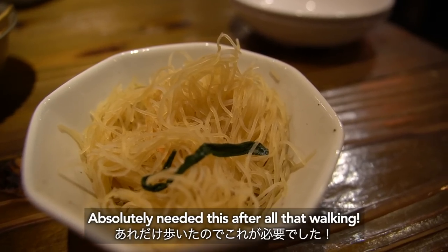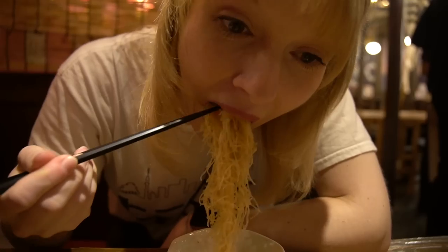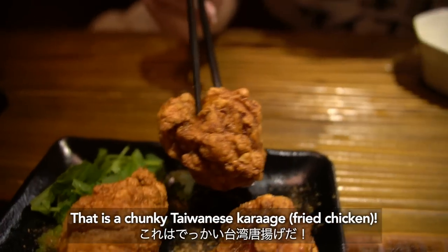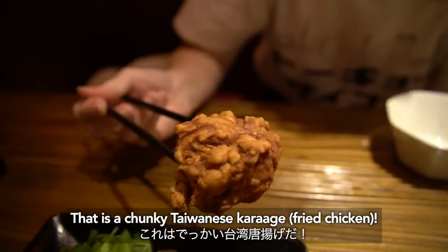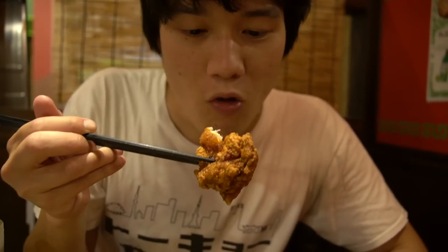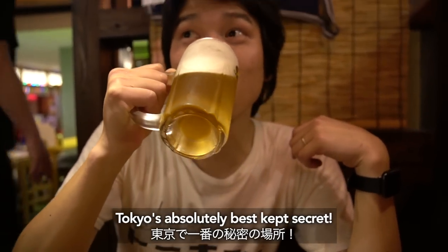Absolutely needed this after all our walking. Oh my god, that is chunky. Taiwanese, can I get? It's so hot and so good. Tokyo is absolutely the best kept secret.